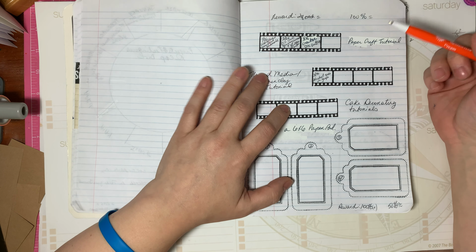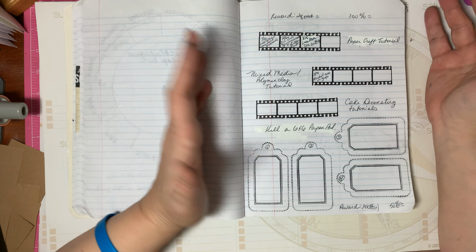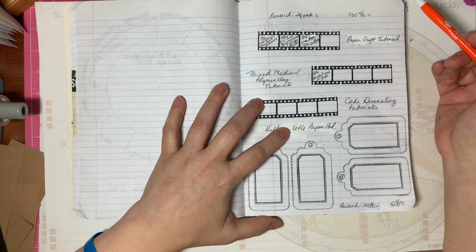So that classifies as mixed media, so I'm so happy I got into the mixed media category, and I'm almost complete with paper crafting tutorials. I think I'll be able to do that pretty easily in the next month. If I do at least 2 of each, I'm about 30% there, I would say.